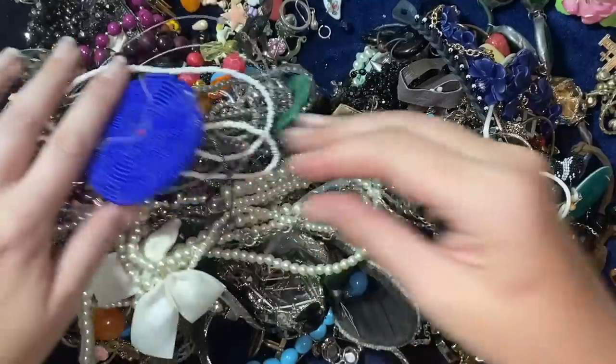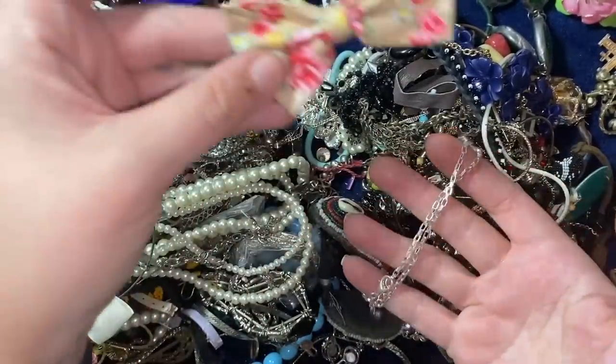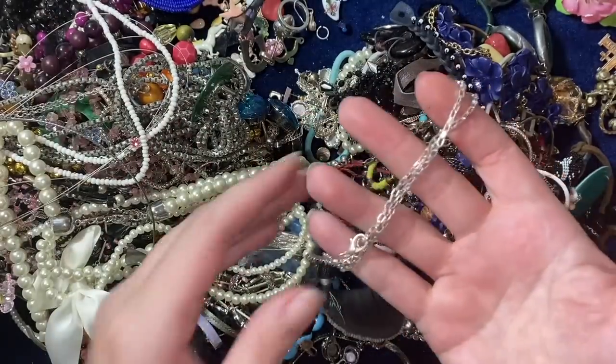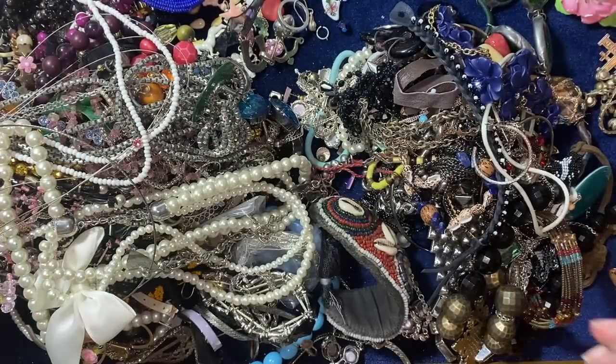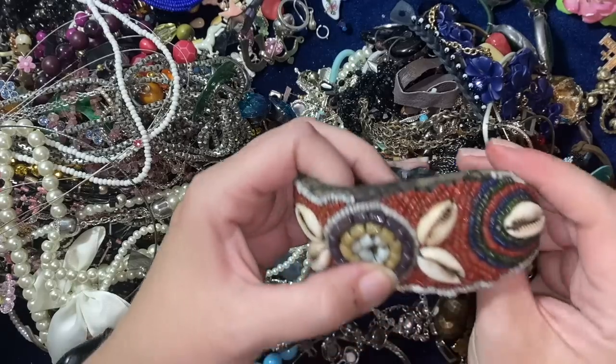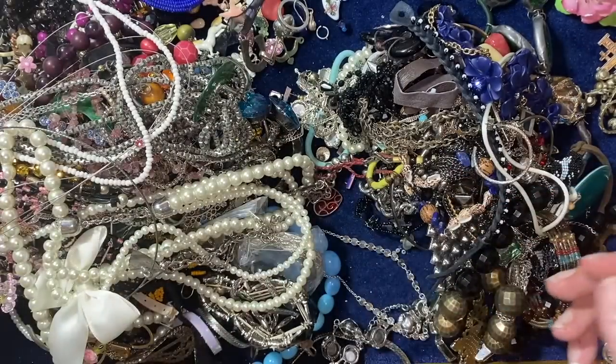Right, there's a lot here. Let's move some stuff aside. And like, let's get rid of that. Is that a little silver chain? No, it's not sterling silver, it's just silver coloured. We've got that that's coming apart, but someone can use the beads on there, so that goes in craft.